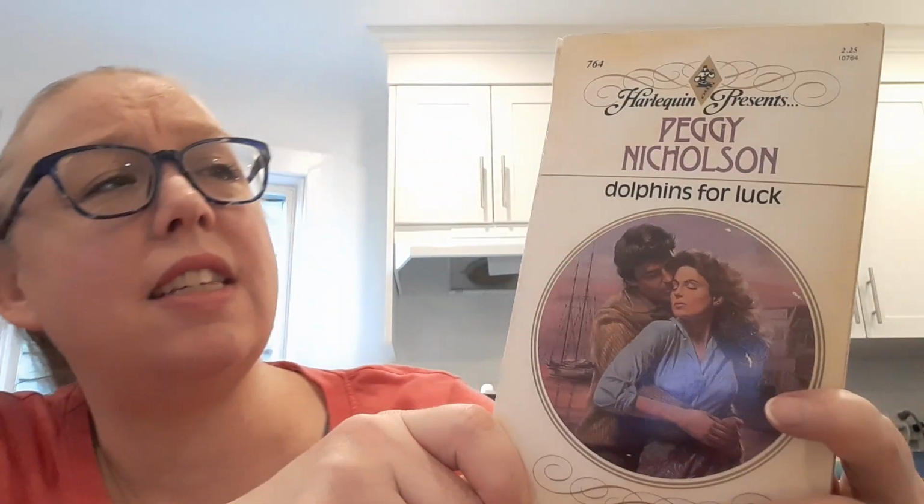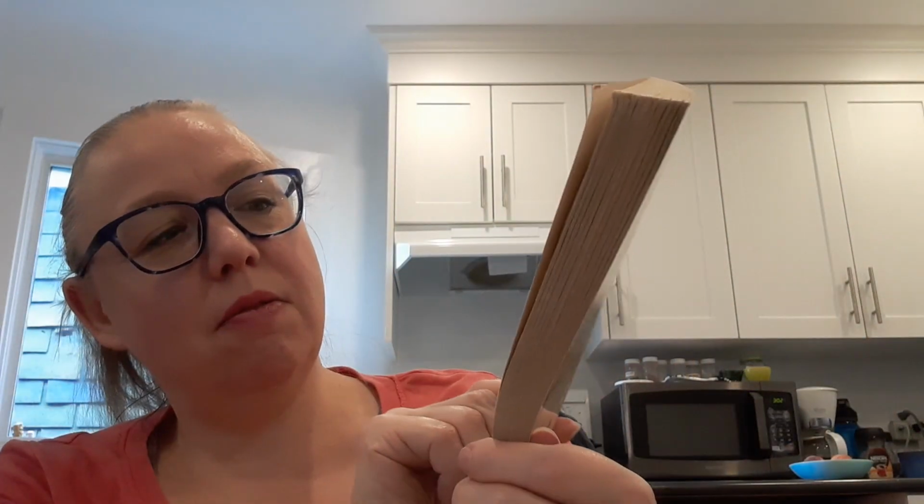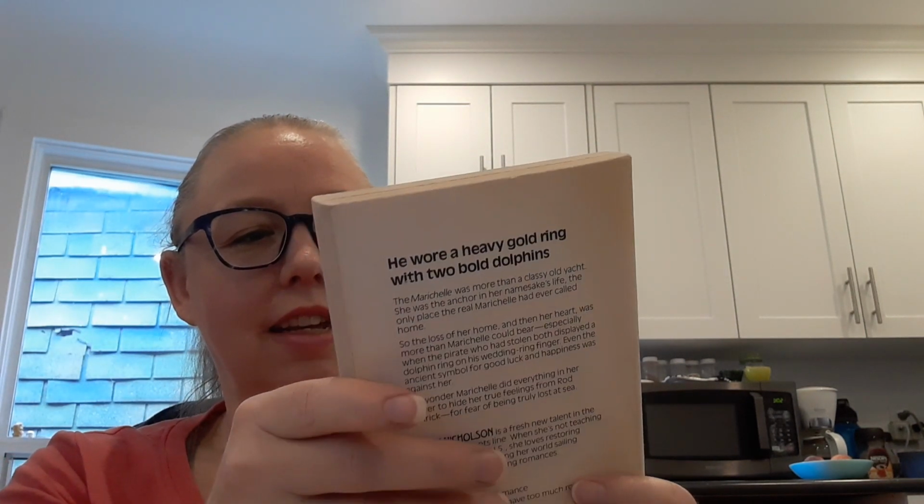I did also pick up 2 Harlequin Presents. When are these from? Someone actually wrote on these, February 83, 85. It's hard to tell. So this is Dolphins for Luck by Peggy Nicholson. I will be honest, I picked it because it had dolphins in the title, and that has a sort of sea, you know, or boats. Oh, he wore a heavy gold ring with 2 bold dolphins. There better be real dolphins. I want real dolphins.